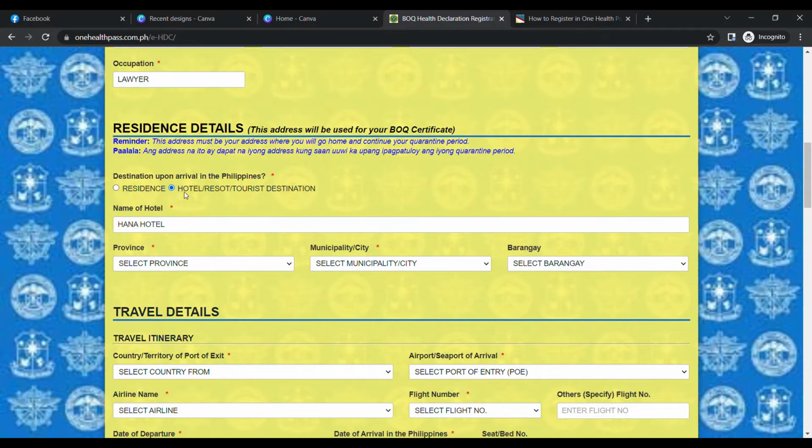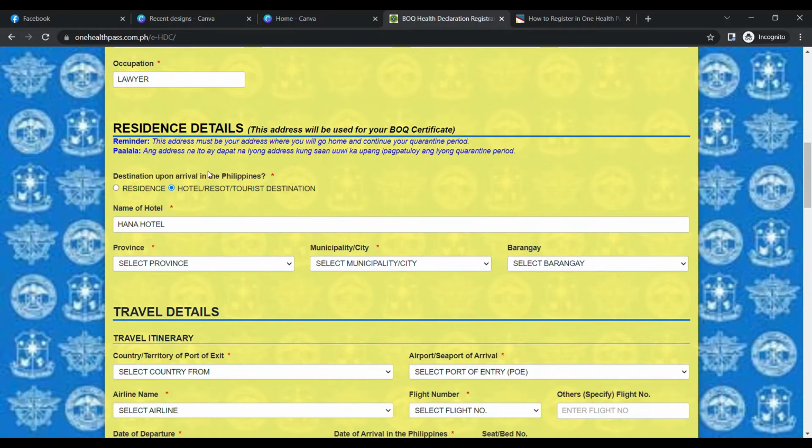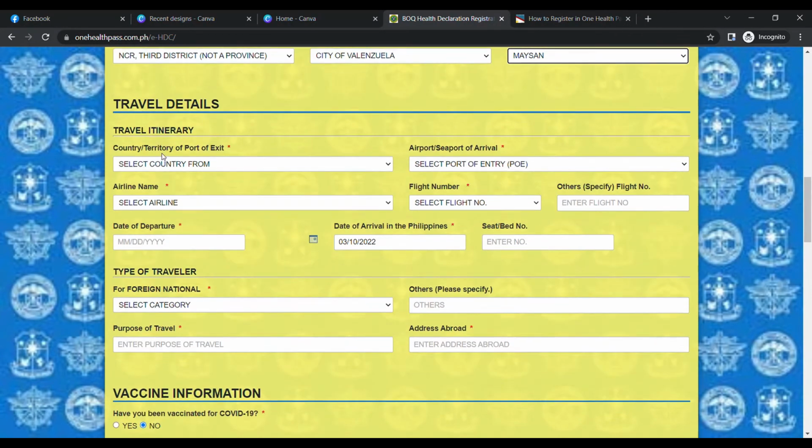So my destination of arrival, the choices are residential or hotel. Are you staying in a hotel? Then select hotel. The name of the hotel, the province. For example, I'm staying in Metro Manila. For example, in Valenzuela. What barangay are you staying? And then the next part is the travel details.